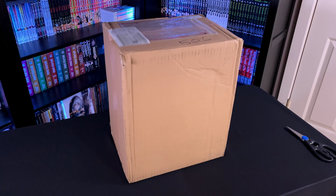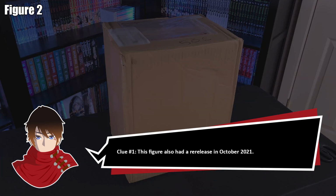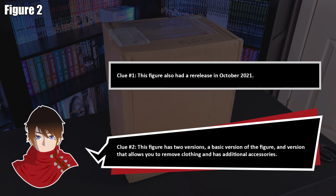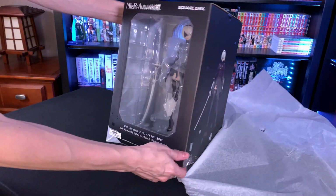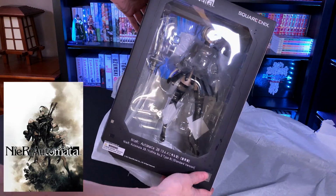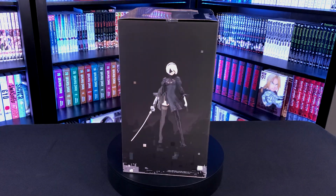Moving on to the next figure, I'm going to give you 3 more clues and let's see if you can guess it. Here are the clues. Clue number 1, this figure also had a re-release in October 2021. Clue number 2, this figure has 2 versions, a basic version of the figure and a version that allows you to remove clothing and has additional accessories. Clue number 3, this character is a battle android who's trying to retake Earth with her pod companion. So what do we got? Well, if you haven't figured it out, it's 2B from the game Nier Automata. I'm going to open her up, put her together, and give you my final verdict.